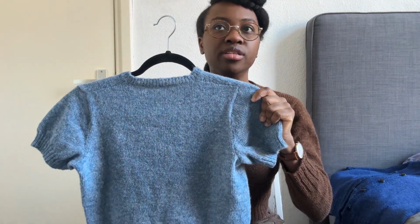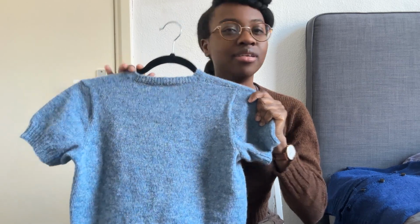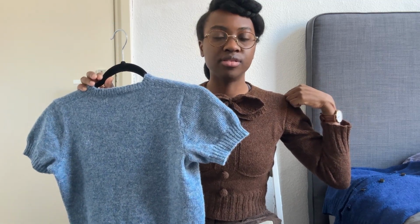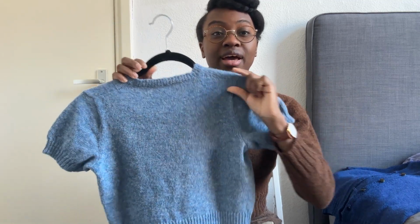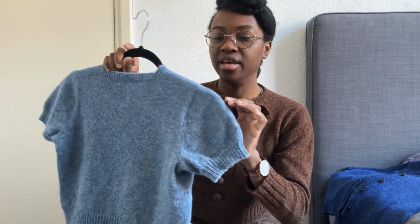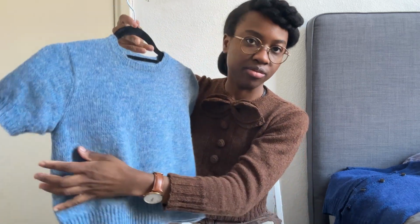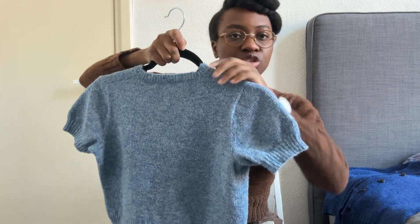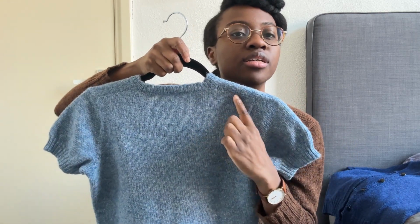So I did that, and then another change that I did was I lowered the back. I did this basically by taking 1 centimeter of the back of the armhole and then adding it to the front. So I made the front 2 centimeters higher than the back. And essentially what happens, you can see it when you're holding it on a hanger, is that the excess fabric falls over the shoulder, and so the seam is here.